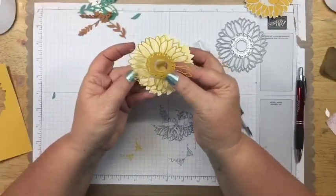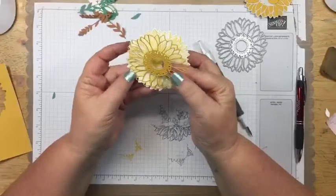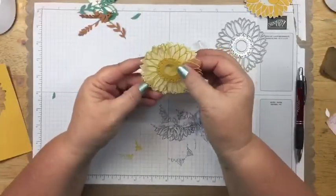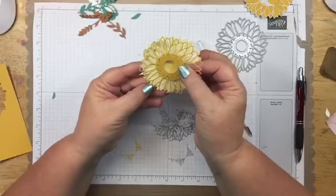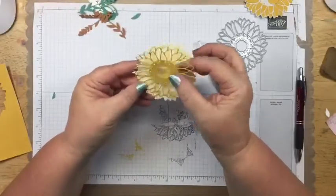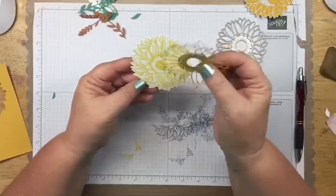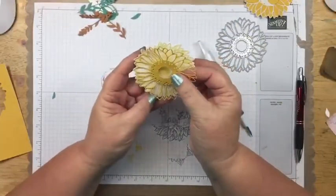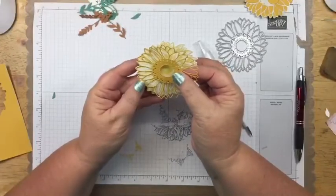So what I do is I just pick a section, and then I try to match that section, which I'm not doing a great job of right now. Okay, where are those? I think those go there. Ah, see, that was easy.